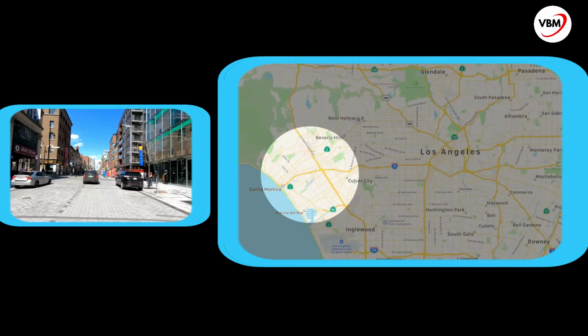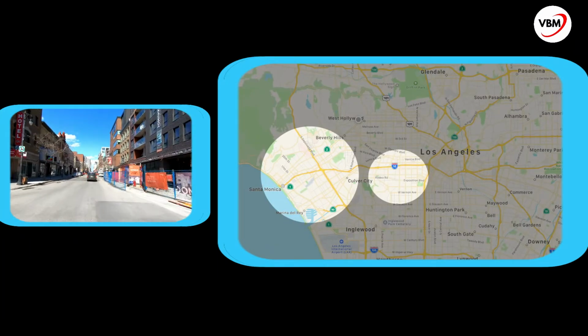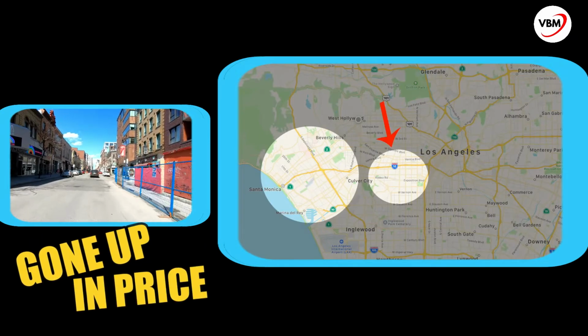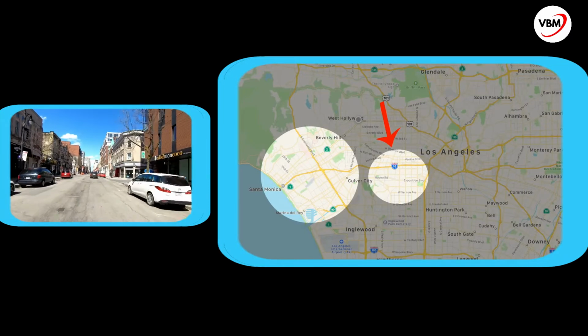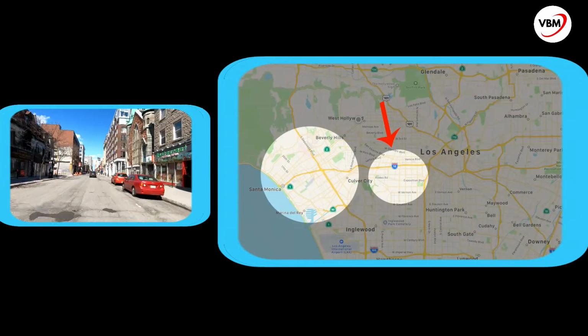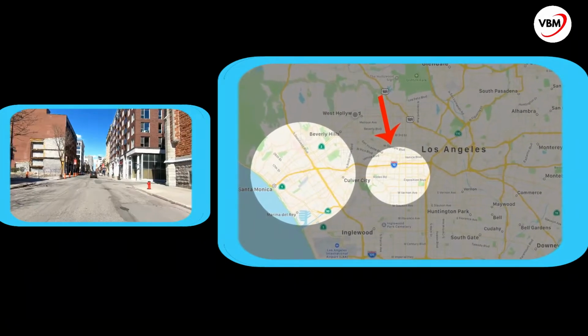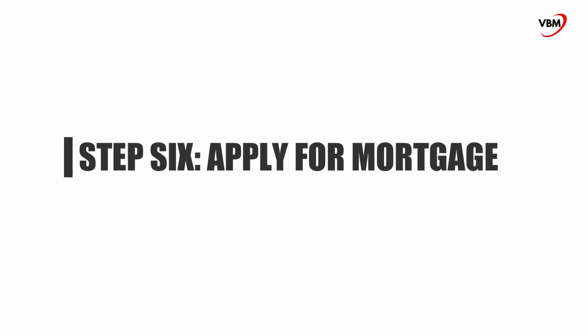It is a rule of thumb to invest in areas that are just outside of other areas that have dramatically gone up in price. One can invest 10 minutes away, because eventually what ends up happening is that that area will go up in price since people will start looking to rent outside the main area, hence ending up renting your property. Step 6. Apply for the mortgage.